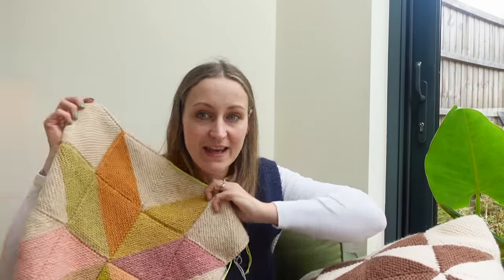I basically want it to be able to do a mix and match. So you could do a whole blanket of this or a whole blanket of this, or you could mix and match them and use both star designs. And what I want you to be able to use is your single skeins.